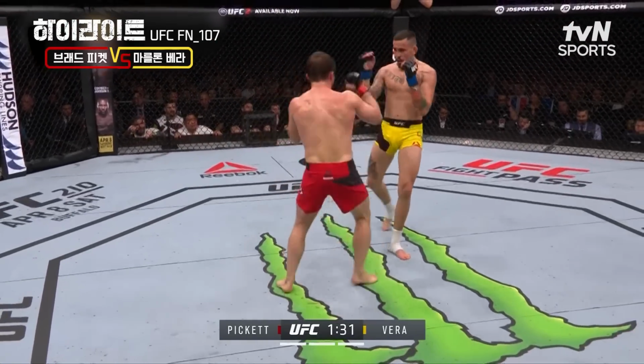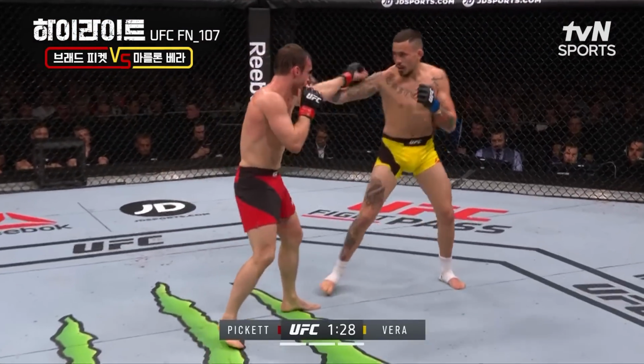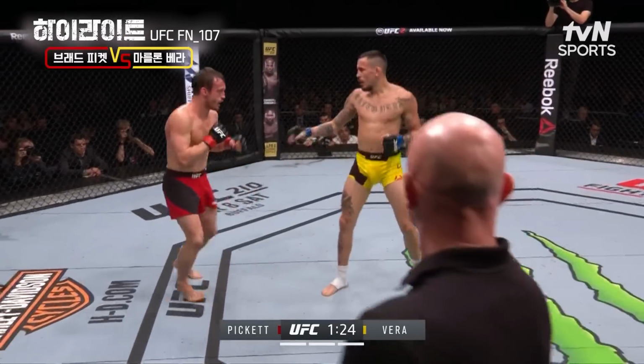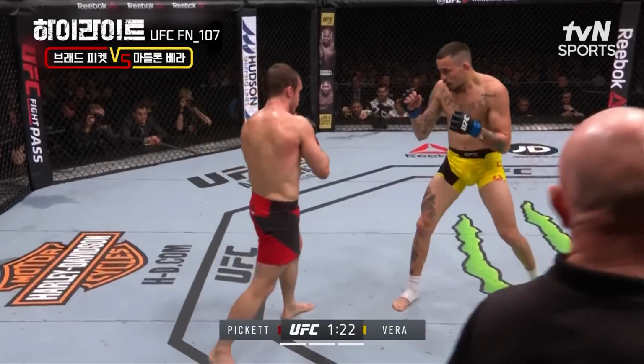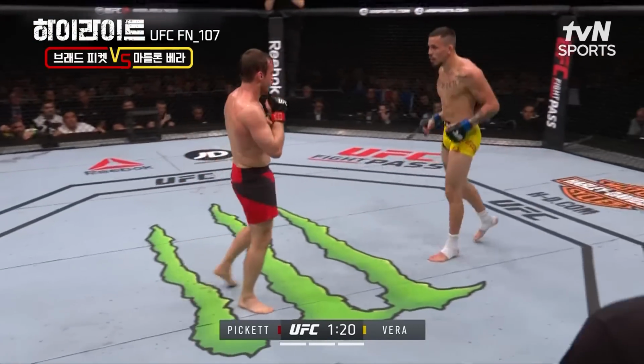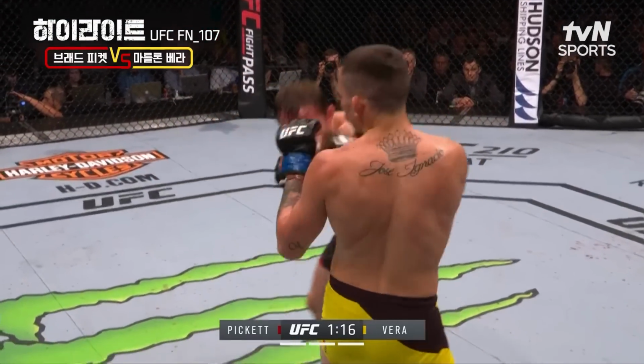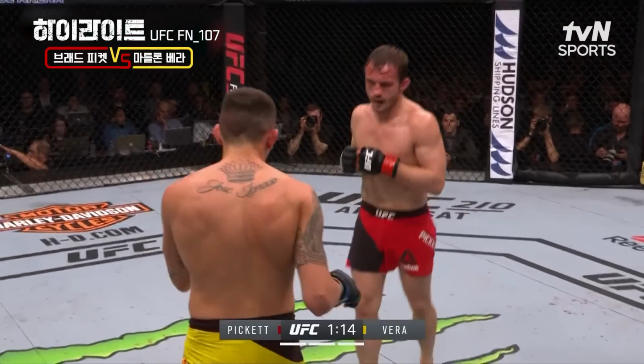Last 90 seconds. Good work from Vera there, keeping Brad on the outside. You can count on Pickett wanting to go out on his sword. Moves in behind that jab.